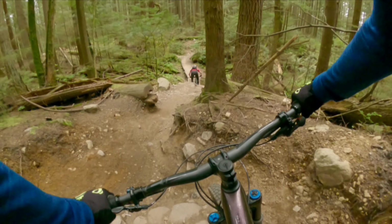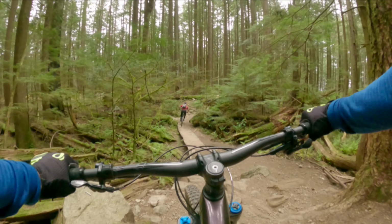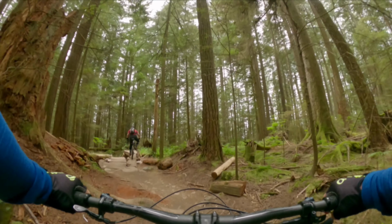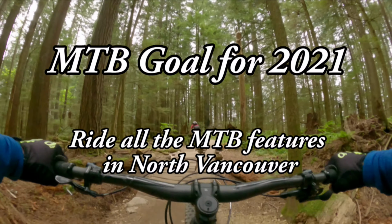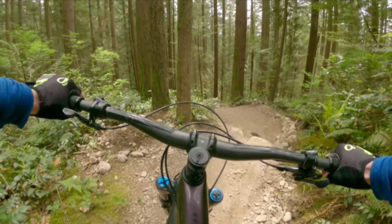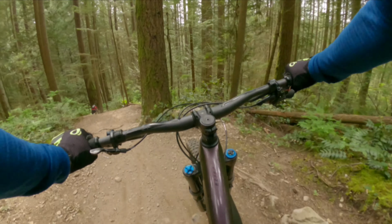North Vancouver is home to some very cool, classic mountain biking features. Features which require a high level of skill to ride. This past spring, I set a goal for myself to ride all the features that I could. Some of them requiring me to improve my balance and jumping ability before I even attempted them.